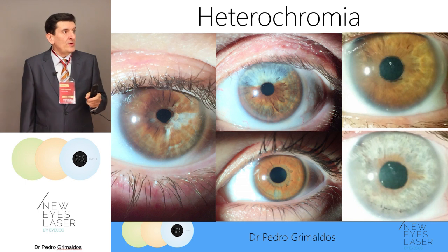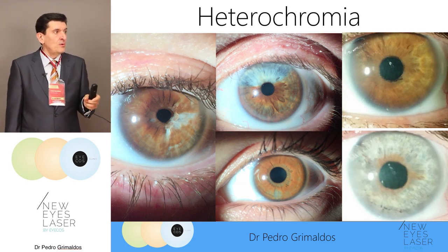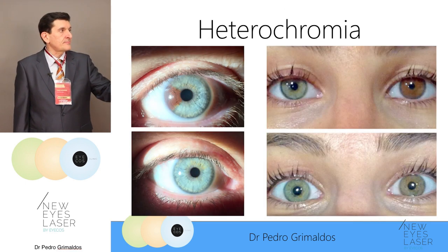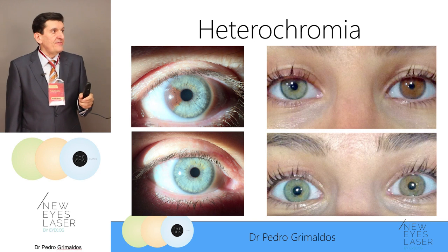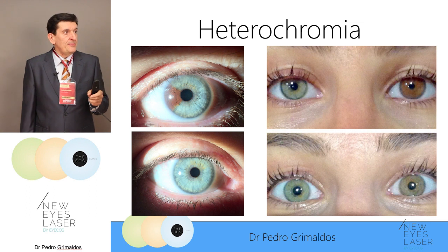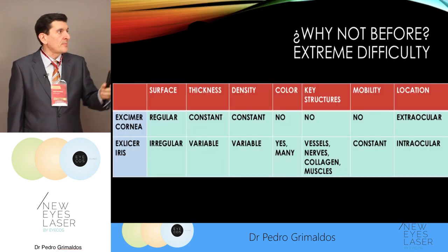To the right above we can see a dark case secondary to a cataract surgery in childhood and down below already treated with laser. Now we see on the left a case of a single large nevus, and on the right another congenital heterochromia on the left eye. Above before the treatment and below with the final appearance very similar to the right.